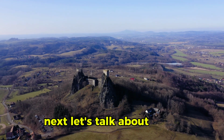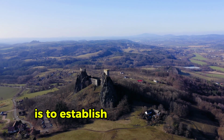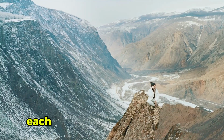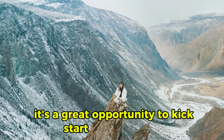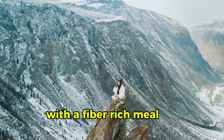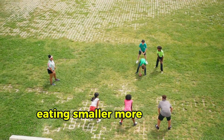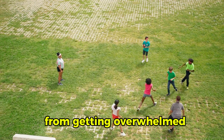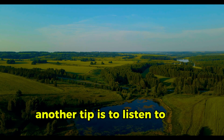Next, let's talk about timing. One of the best ways to support your digestion is to establish a regular eating schedule. Try to eat your meals at the same time each day and don't skip breakfast. It's a great opportunity to kickstart your digestion with a fiber-rich meal like oatmeal topped with chia seeds and fruit. Eating smaller, more frequent meals can also help prevent your digestive system from getting overwhelmed, which can sometimes lead to constipation.